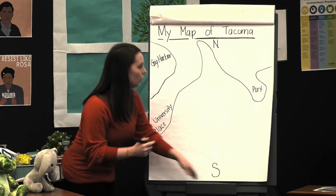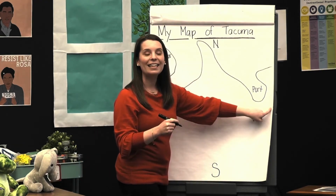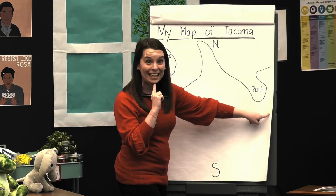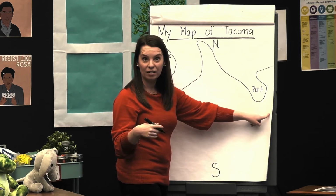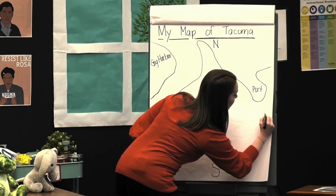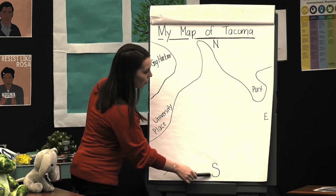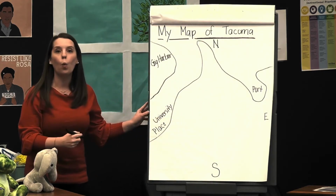When we head this way, we're heading east. Say east. I hear the sound E at the beginning of east, and I know that that's the letter E. That's its long vowel sound. So I'll put an E over here. So we have north, south, east, and this is west.